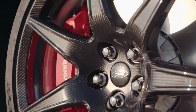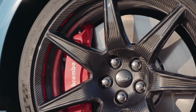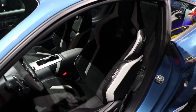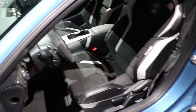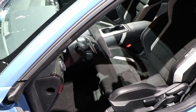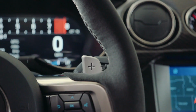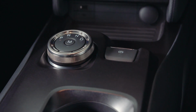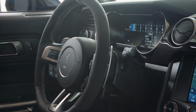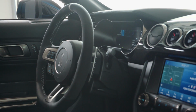On the inside, if I'm able to show you that, we've got the same Recaro seats that you'll find on the GT350, GT350R, obviously with a little bit of a reskin. And one of the interesting things is that on the steering wheel here, there are paddle shifters. That is because, unlike the GT350, this is using a dual clutch transmission. This is the first Mustang to use a dual clutch transmission rather than a manual.